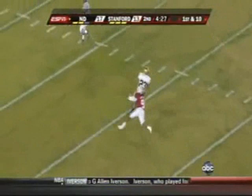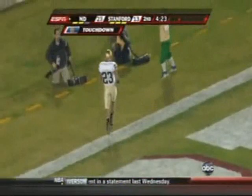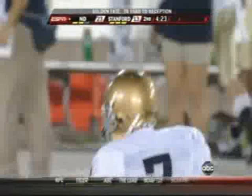It's a touchdown for the Irish. Number 23. They were draped all over him. And against the double coverage, he pulls out a 78-yarder from Rice and Notre Dame. What a play.